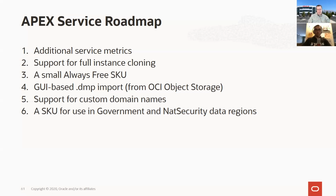So if you don't need SQLNet, you don't think you'll need SQLNet, you can just always stay within this Apex service offering and go from free to paid at will. And you don't have to branch out to autonomous database unless you have a need to, and you actually need that SQLNet support. So that's in the works.